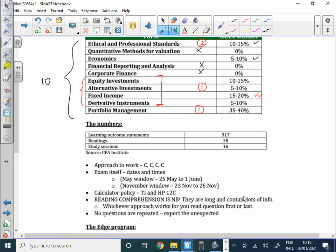Let's have a look at some of the numbers. How do they stack up? 317 learning outcome statements. Of course, us at Edge, we cover each and every one of those. All 38 readings are covered, and of course, all 16 study sessions are covered as well.